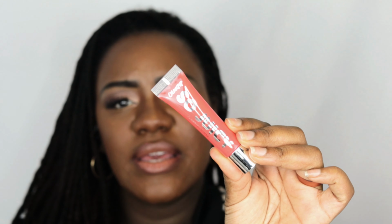Okay, back to what I got though. This one, I think it's called Aunties. It's like a watermelon-y red color. And then this one is called Roundabout. It's supposed to have a plumping effect. I don't know about all that. To me, it just gives me a really high gloss, which I thoroughly enjoy. So no complaints here on that.